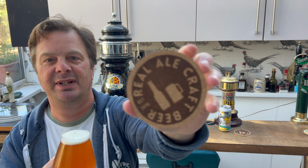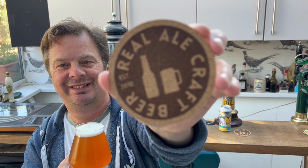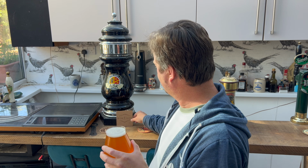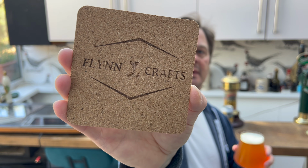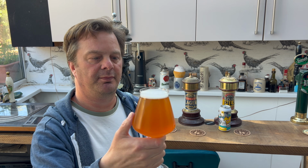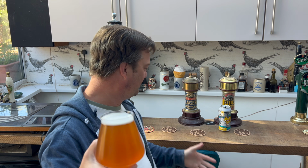she made me these really cool bar mats. Look at that. Really cool. So she's got a little laser printing business going. If you want to check it out on Instagram, it's called Flynn Crafts. There you go. Give her a look on Instagram, TikTok. She's on those platforms there. So thank you very much for the wonderful beer mats. They're a great addition to the bar, they really are.